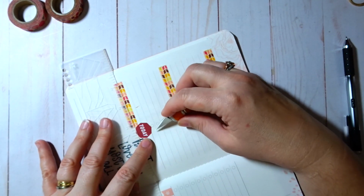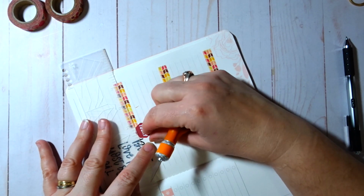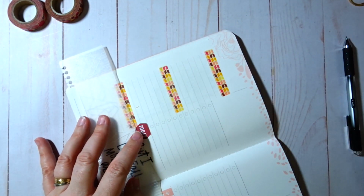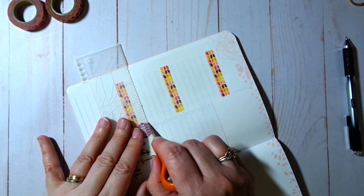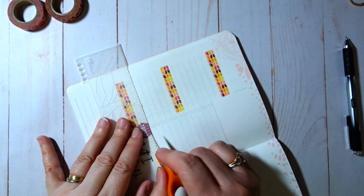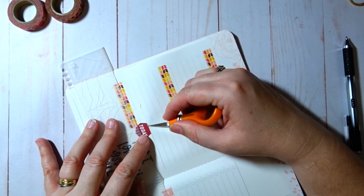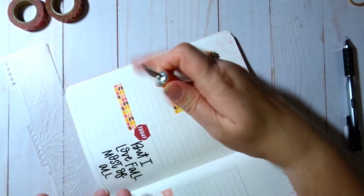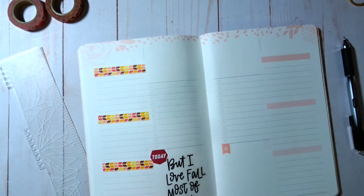Oops, I trimmed off a piece of my ruler, which is fantastic. Well, not great. Yeah, I'm just going to leave it. Not great, but not terrible. It works. All right, there's that.